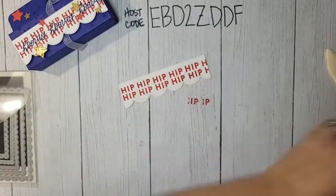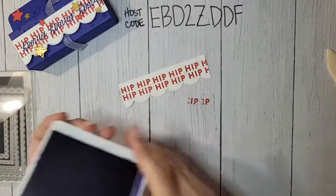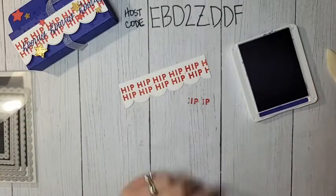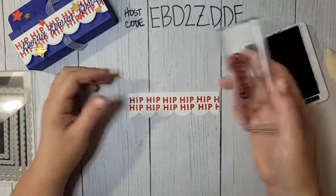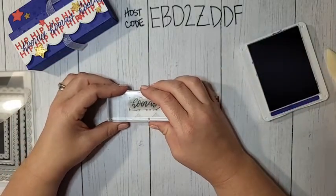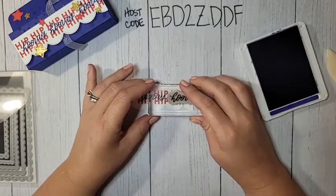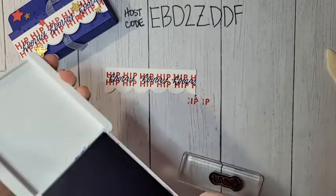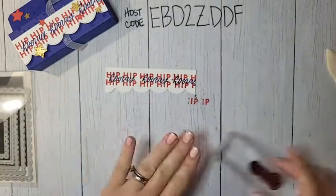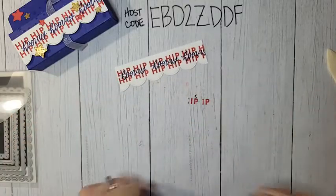Now remember, you could modify this for a birthday party. A graduation party would be cool. You can make this box in the graduation school's colors. All right, now we're going to go through with our Hooray back in Starry Sky and just overlap those, just like that. Hip hip hooray, just like that. So cute. This is my favorite way to use these 2 greetings. I love how they kind of work together. They overlap. It's so much fun.